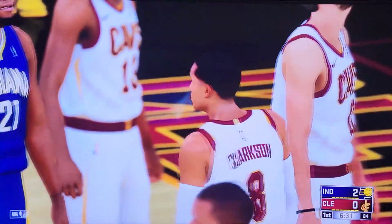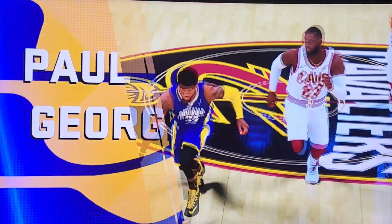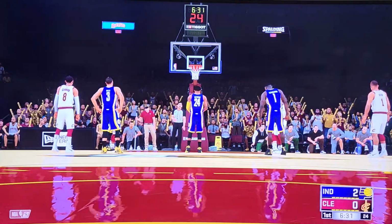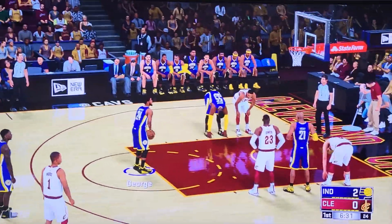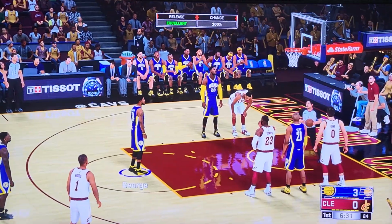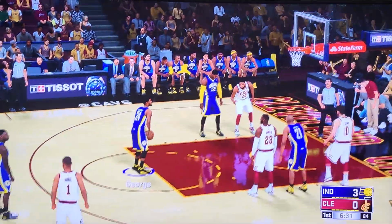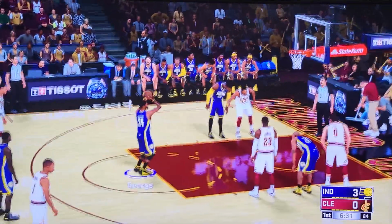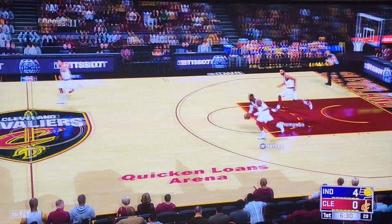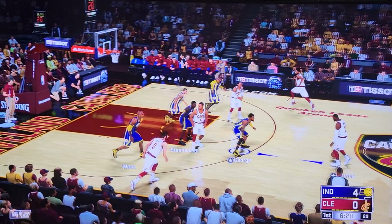Unable to get that one to go with all the contact. This is his first free throw of the game. The first one falls. And George drops them both. Looking comfortable there from the line. Knows he needs to come through for his team at the charity stripe.